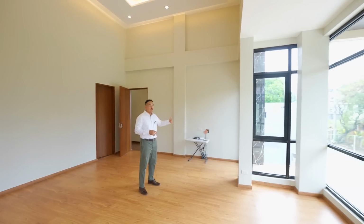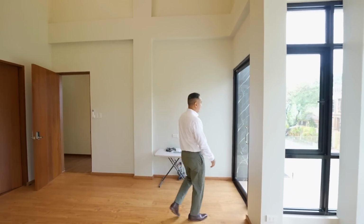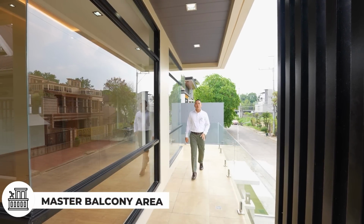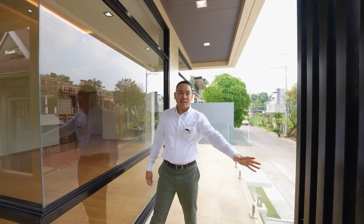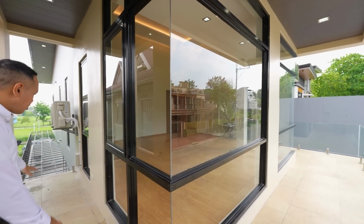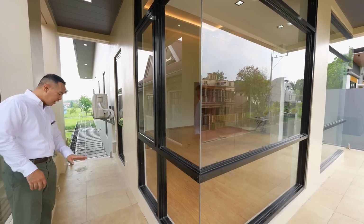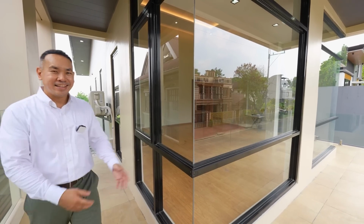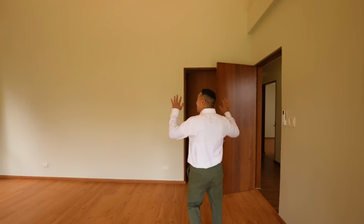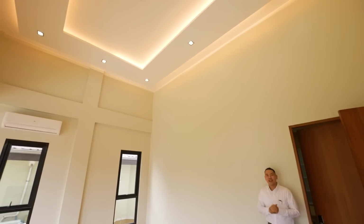You also have an additional feature right here, which is a wraparound balcony. Let's go. Your master bedroom balcony is of a significant size, and it's also partially covered. You also have these vertical slats right here, which add to the facade but also give you additional privacy. This area can potentially be a space where you can have some potted plants because you have a faucet and drainage here as well. Let's head on in. I cannot get over the ceiling height and how grand your master bedroom is.